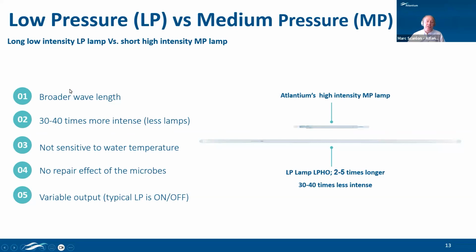Now, just to show you the difference in lamps, low pressure versus medium pressure. And again, we're talking about the gas pressure inside the lamp, not hydraulics. The medium pressure lamp has broader wavelengths, as you just saw. It's 30 to 40 times more intense in its output than conventional low pressure lamps. So therefore, you need less of them to get the same effect. It's not sensitive to water temperature. There's no repair effect on the microbes. And you can actually vary the output of the medium pressure lamp based on operating parameters.